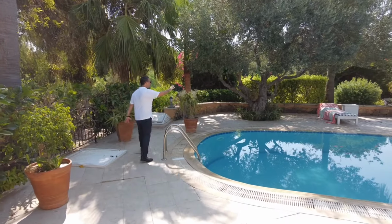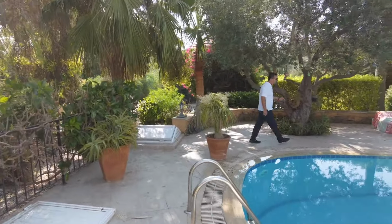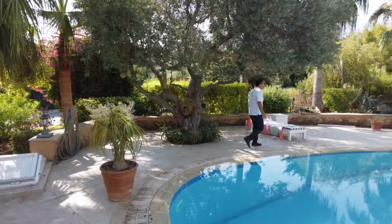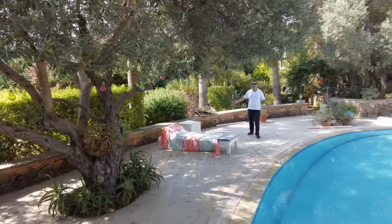So you have terraces all around the pool. And I don't know what to say. It's just so beautiful.